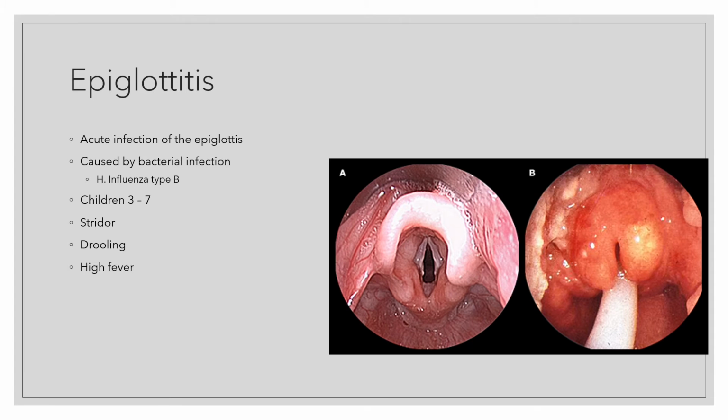Okay, the next thing that we're going to talk about is epiglottitis. This is a very scary disease process, one that we can't take lightly. This is going to be an acute infection, so sometimes parents realize that before they put the kids to bed, maybe they were acting a little goofy, a little fussy, perhaps they had a little bit of a stuffy nose, but otherwise this is going to catch the parents off guard.